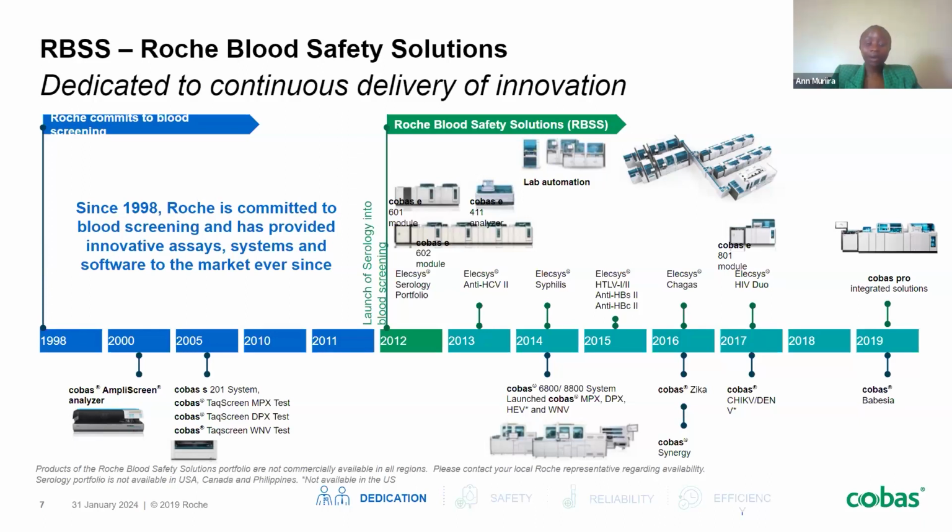We launched our MPX test, that is the multiplex test, that screens for HIV, hepatitis B, and hepatitis C in one. So in one assay, you get 3 results: HIV, hepatitis C, and hepatitis B, positive or negative. This was launched in 2005, and since then, we have been launching assays innovatively in the markets ever since.